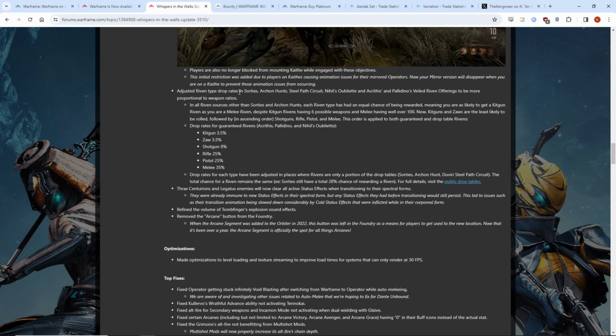Adjusted Riven type drop rates in sorties, Arcane Hunt, Steel Path Circuit, basically anywhere you can get a Riven, all of them have been adjusted to now consider how many weapons of that type are actually available. As a result of this, Kit Gun and Zaw Rivens are now much rarer, whilst melee Rivens, pistol Rivens, rifle Rivens, those are the ones you should be getting far more commonly. The biggest thing this means is that the Kit Gun and Zaw Veiled Riven prices are likely to climb back up a bit over time.